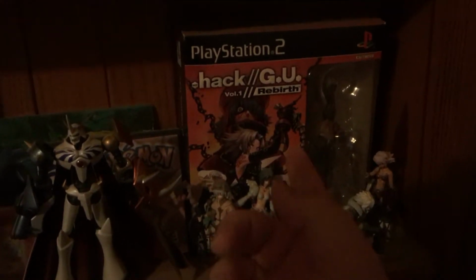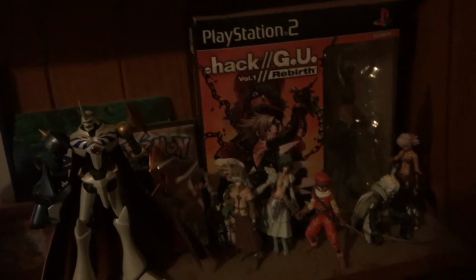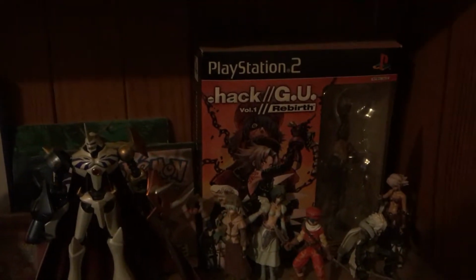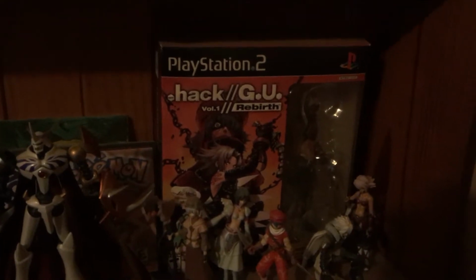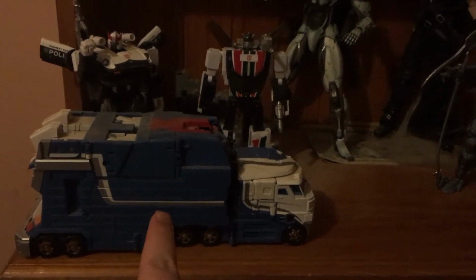And a dot hack Rebirth special edition, which you can't really find online these days, so that's probably one of my rarest items in my room. Then I've got probably the most expensive item.